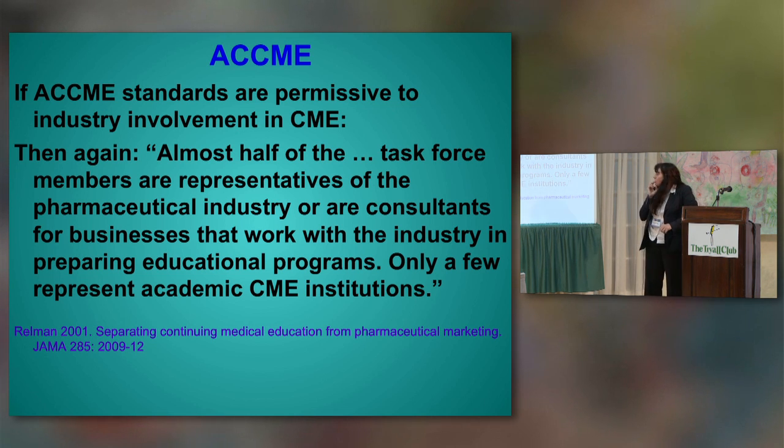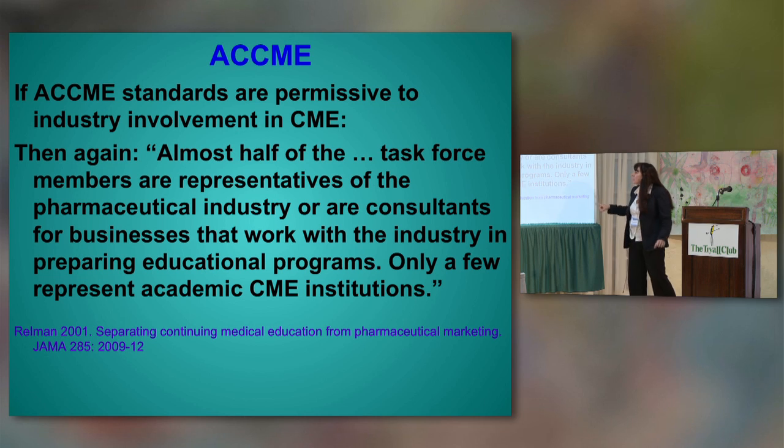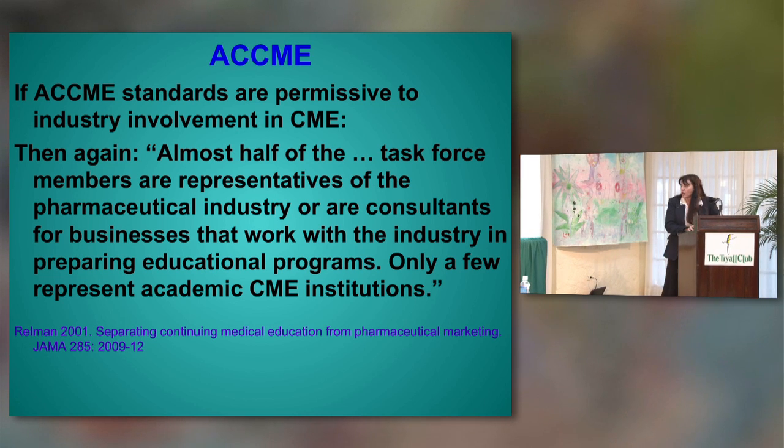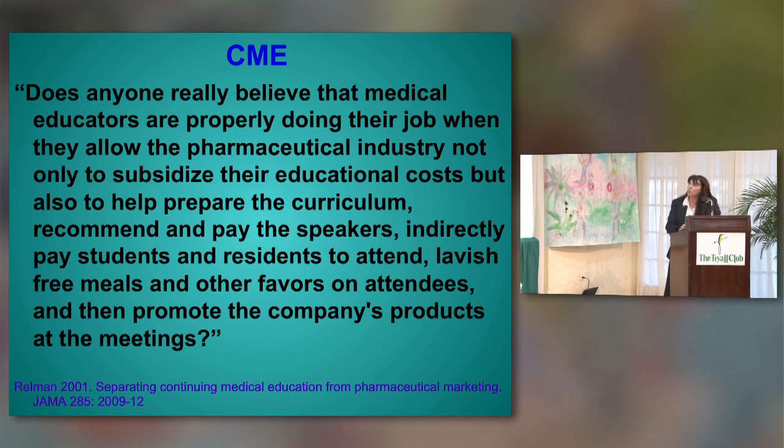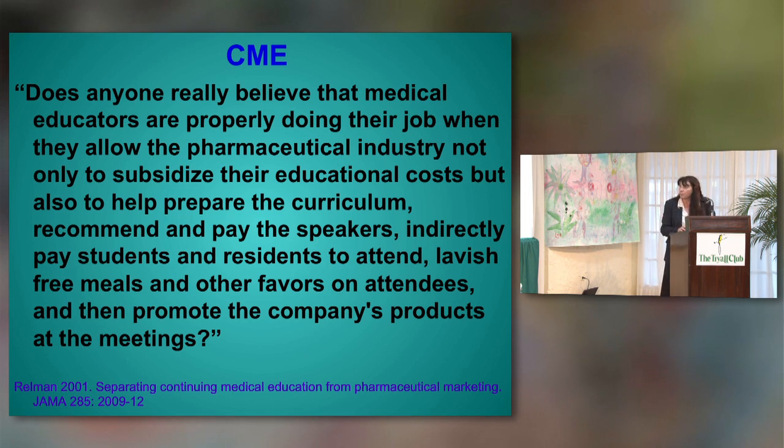That may seem rather startling, and in fact some drug companies themselves are ACCME accredited, but then again almost half of the task force members on the Accreditation Council for Continuing Medical Education are representatives of the pharmaceutical industry or consultants for businesses that work with industry in preparing educational materials. Does anyone really believe that medical educators are properly doing their job when they allow the pharmaceutical industry not only to subsidize their educational costs, but to help prepare the curriculum, recommend and pay the speakers, indirectly pay students and residents to attend, lavish free meals and other favors on attendees, and then promote the company's products at the meeting?